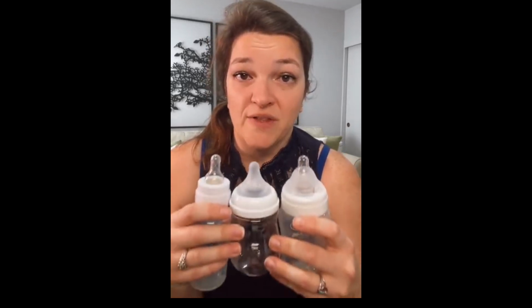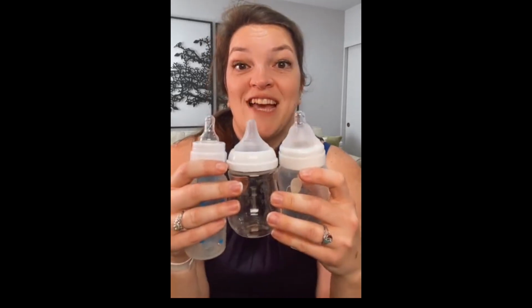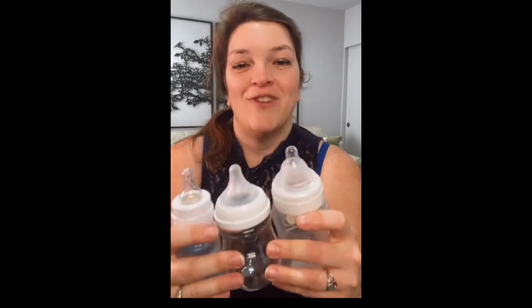It should go in and out the same shape. We should have a nice tapered latch where the lips are nice and wide, right? So we're looking at nipple shape and the width of the base of that nipple. This I have a love-hate relationship with. This nipple is really long and tends to gag certain babies. So while many babies are functional on this, it's not optimal for everybody.